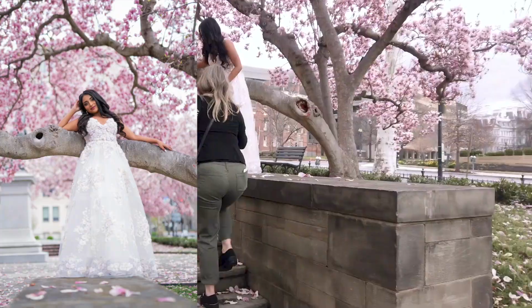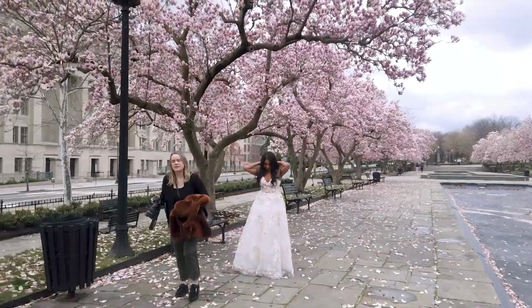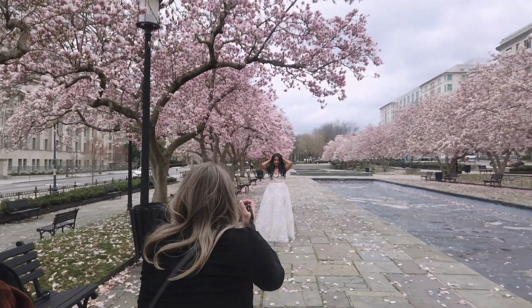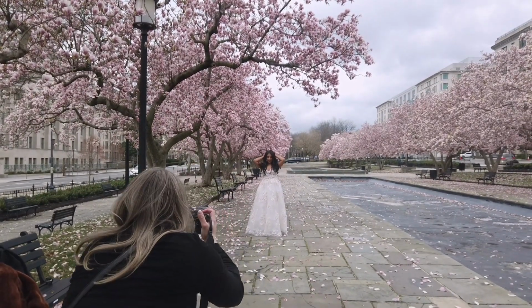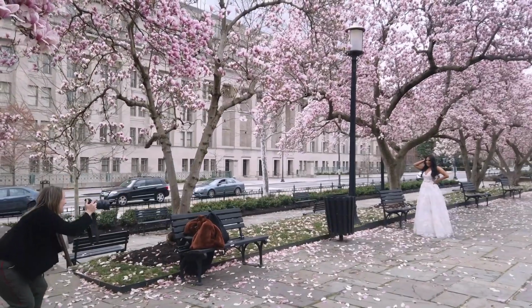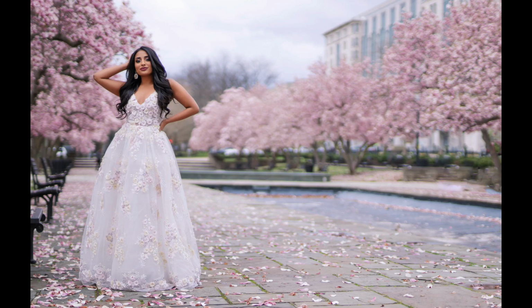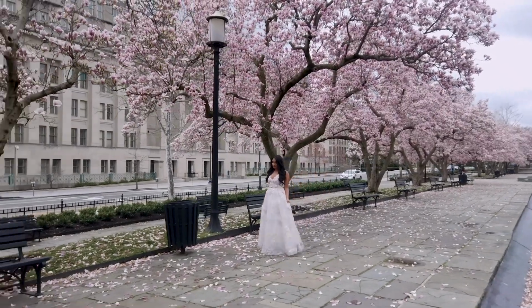Then we moved to a different spot in the park. I wanted to have the entire park with all the magnolias in the background. We got lucky with the weather that day. It was a little bit cold because it was raining in the morning, but at the same time it was overcast, which was very dreamy. And because of the rain, a lot of petals actually fell on the ground, so that added dimension to the pictures. Ready, go. And look away.